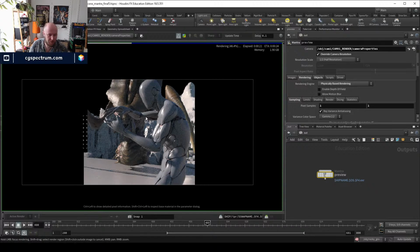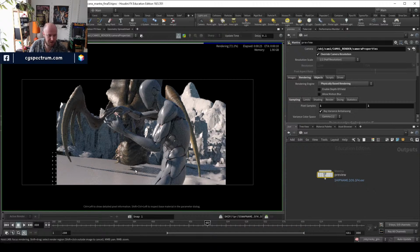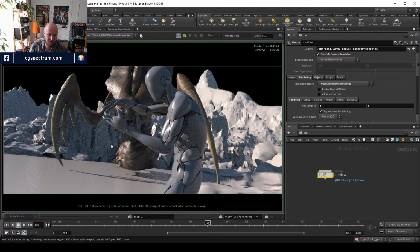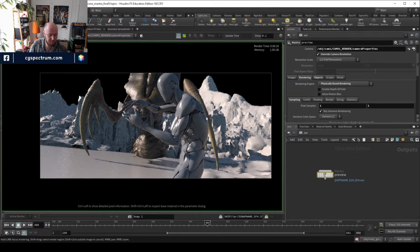So have a look at that. Oh, look at that. He's floating in the ground there. There's a disconnect between the shadow and the hydralisk. There we go. So 28 seconds for incredibly low pixel samples. You can see it's quite noisy and grainy, and it's only half res. But for me, that's perfect for testing.